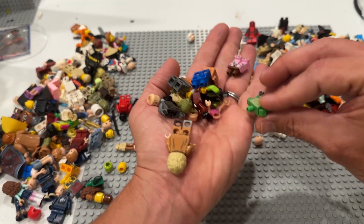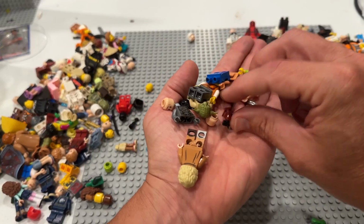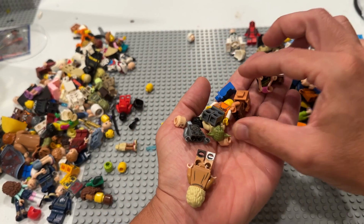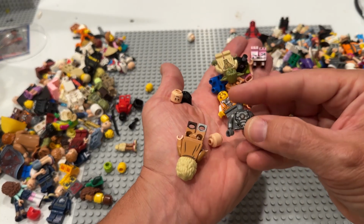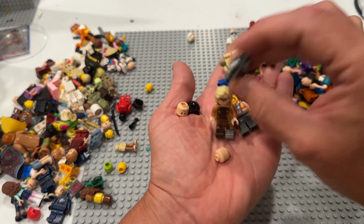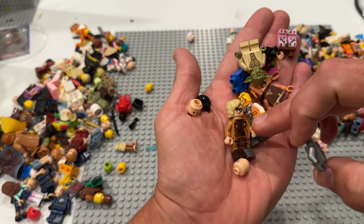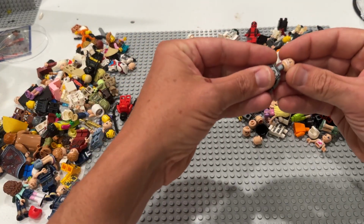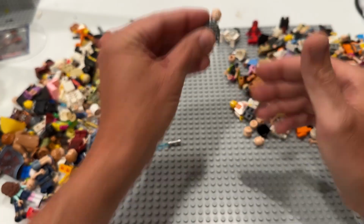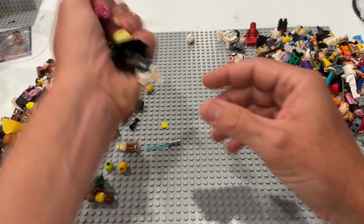There's some Harry Potter. There's something really ugly. There's something else really ugly. Some more Minecraft. There's a Yoda. Actually, I think that's the torso for that head. I think. Ooh, look at that. Is that Mad Eye Moody? I think that's Mad Eye Moody. I think that's pretty good. Not 100% sure about that. I don't really know Harry Potter either. I think that goes like that. I'm not sure about that, though.